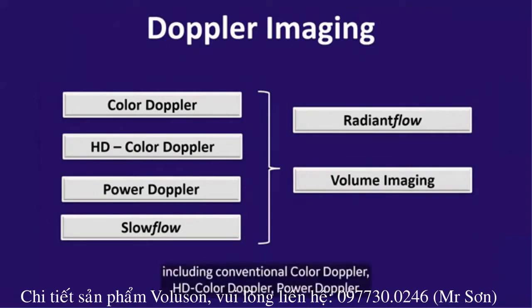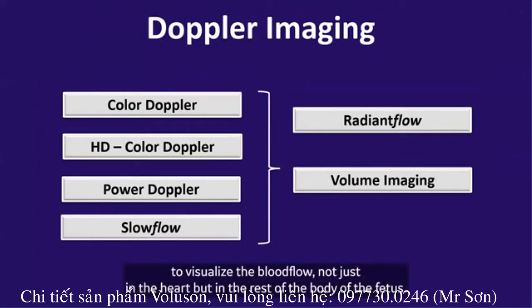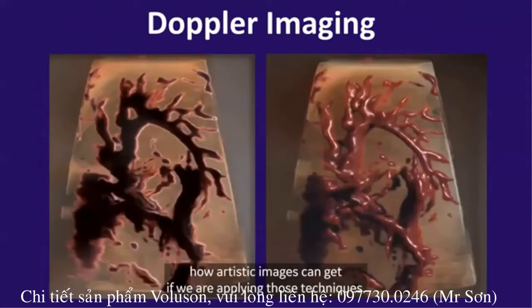Also, I would like to point out that on this machine, we have all spectrum of the different color Doppler modalities, including conventional color Doppler, HD color Doppler, power Doppler, and slow flow, that in combination with the radiant flow and the volume imaging can really present unlimited possibilities to visualize the blood flow, not just in the heart, but in the rest of the body of the fetus. And here I have few examples how artistic images could get if we are applying those techniques.